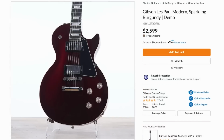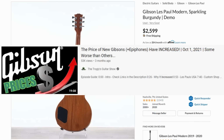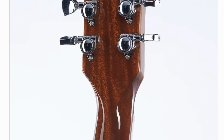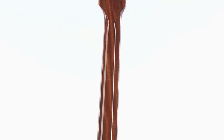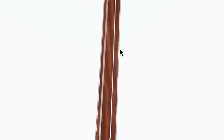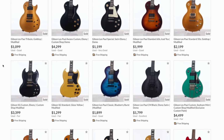And then this Les Paul Modern, Sparkling Burgundy, $2,600. Compared to brand new, it's $400 off, $200 off the initial price. But I like the neck on this thing. It's got some candy cane striped figuring on it. And not just in the headstock, it appears it actually continues all the way down in the neck. It just gets wider before getting really tight. That's a fascinating neck. But now let's see what we've missed.